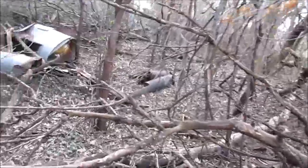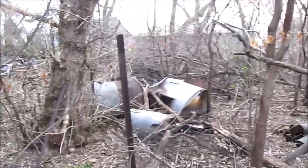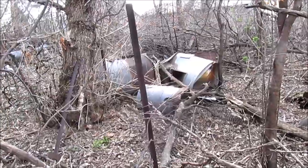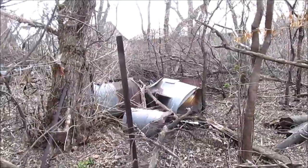That looks like part of a post, a telephone pole. It's got creosote on it. Yeah, so that's the back side of that other stuff we looked at. And yeah, hog waters, that's what they are. The smaller one was for the little pigs, and the bigger ones for the bigger pigs. There were a lot more of those.